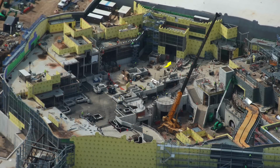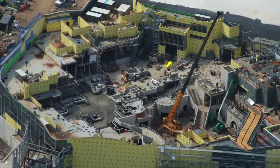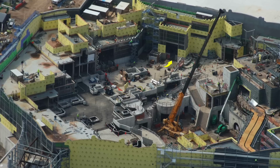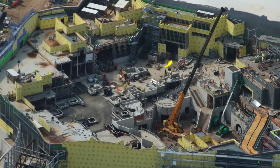And here's a more aerial shot of the Mushroom Kingdom, and the arrow at the entrance there is for Mario Kart. So that gives you an idea of the lay of the land. You have Yoshi's Adventure to the right, and Mario Kart is going to be to the left.